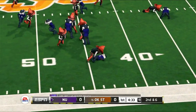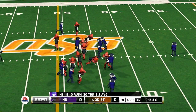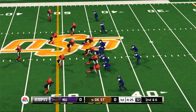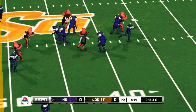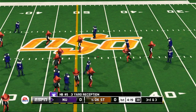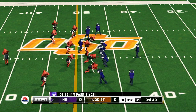He's got an opening. They go to the left for a nice gain. That was a good play by the halfback. Picked up about 5 yards on the option. That makes it 2nd and 6. He's out of bounds at the 48-yard line. That makes it 3rd and 3.